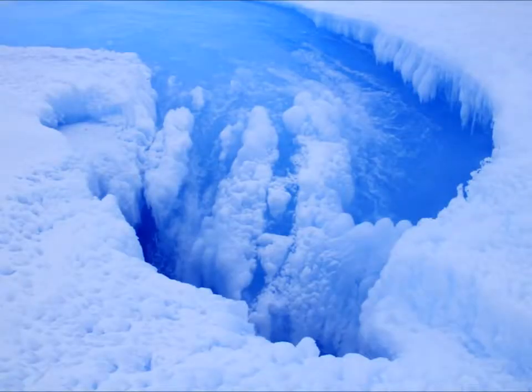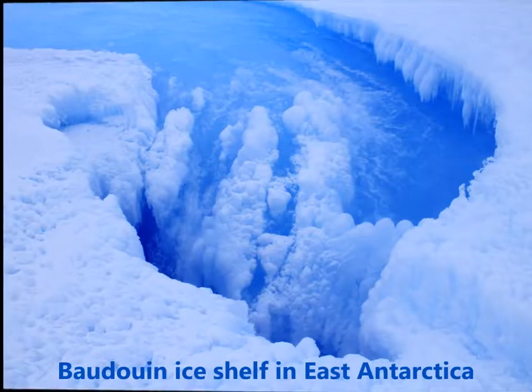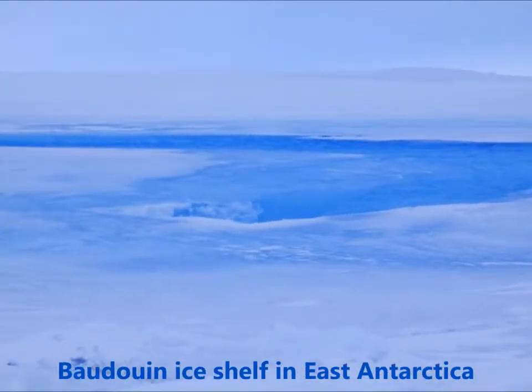There is a mysterious crater that has formed on the eastern end of the continent on the ice shelf. The crater is actually a collapsed lake that developed due to ice melt, an ominous sign of what is happening on the continent. So something is taking place at the South Pole, and climate change alone cannot explain it.